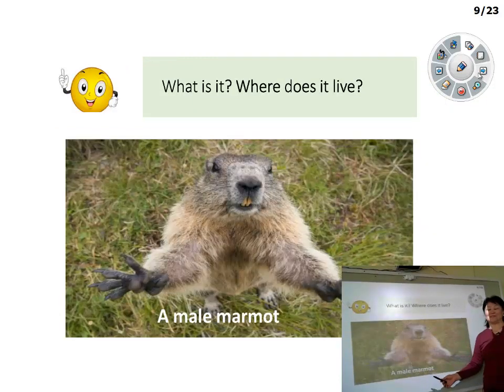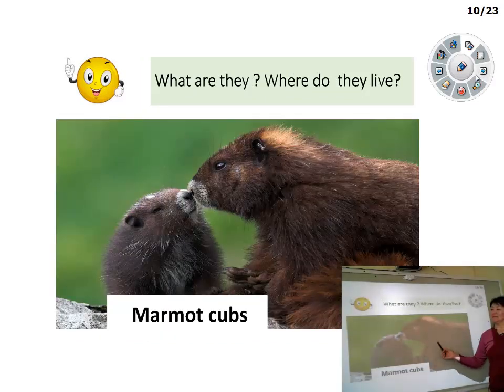These are also endangered animals. Okay, now look at this picture carefully. You saw this in a video at the beginning of our lesson. What is this? This is a marmot. Have you seen a marmot? What do you think? Do they live in Mongolia? Yes, marmots live in Mongolia, in different parts of Mongolia. This is a male marmot. Do you know the sound of a marmot? These are marmot cubs. What do you think? Where do marmots live in Mongolia?